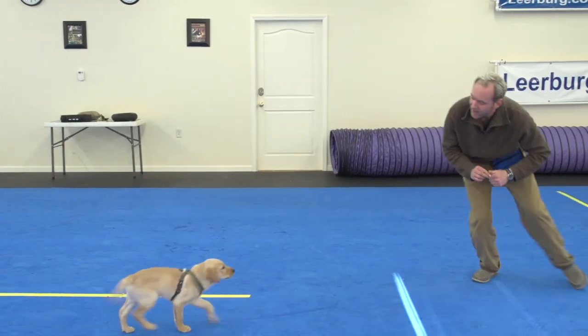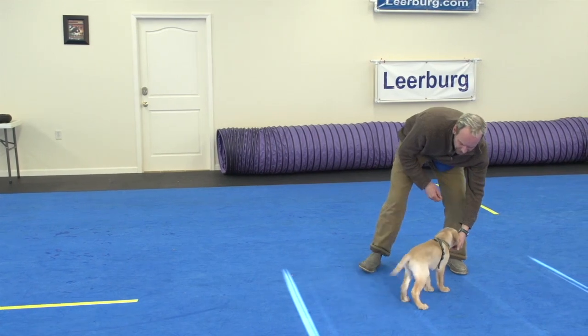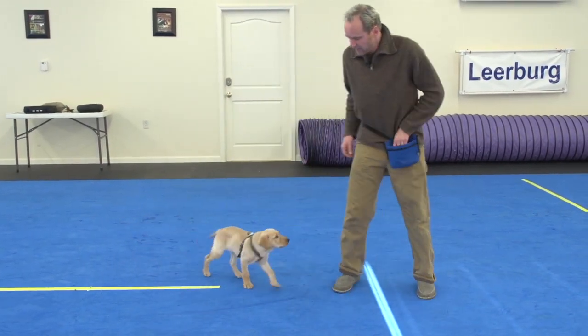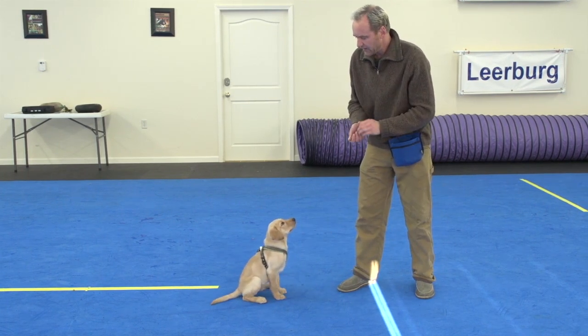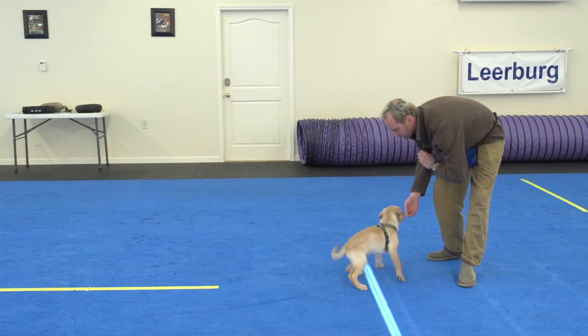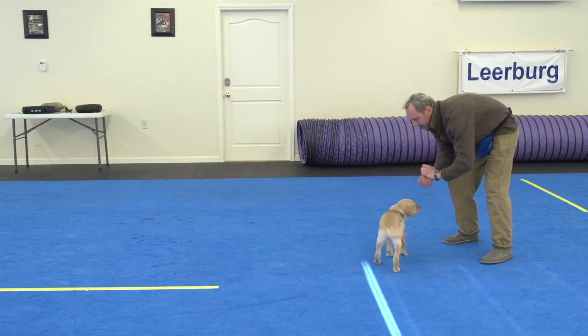You can always move away a little bit, creating a little bit more drive for the food. Okay. So now I'll just do another little circle. This time I'll use my left hand. Yes, good boy. 1 on the right.